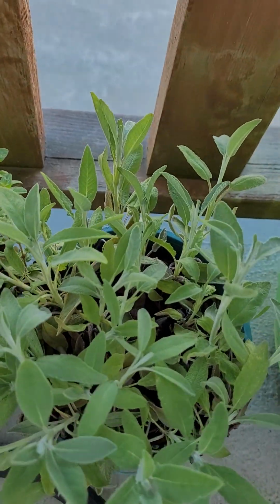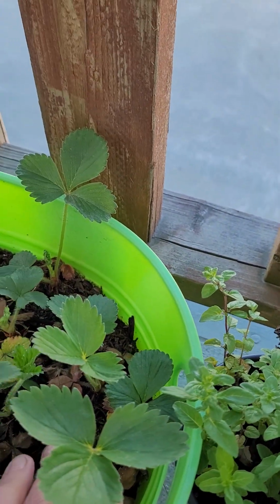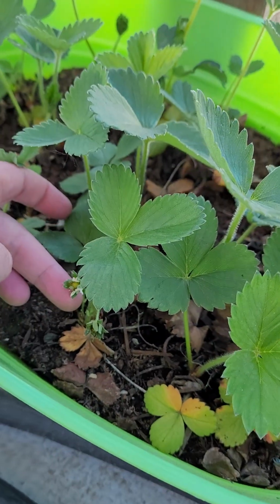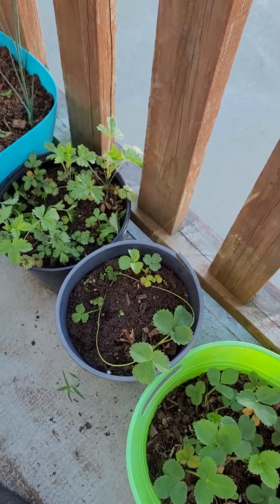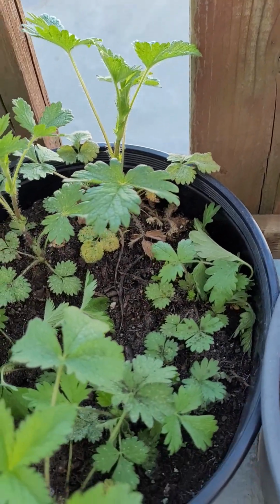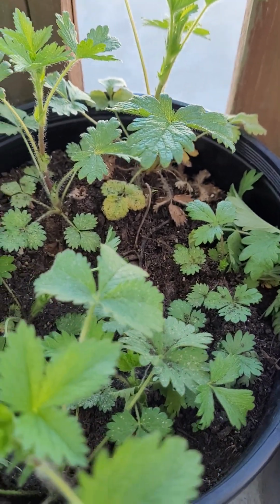But the sage is doing well. The marjoram's doing well. I'm getting more flowers on these guys. This one, the petals have fallen off and it's starting to grow. This one looks like it's shriveled up and died. Some runners on this one. And can any of you tell me if these are a strawberry or not? I'm starting to have my suspicions that they are not.